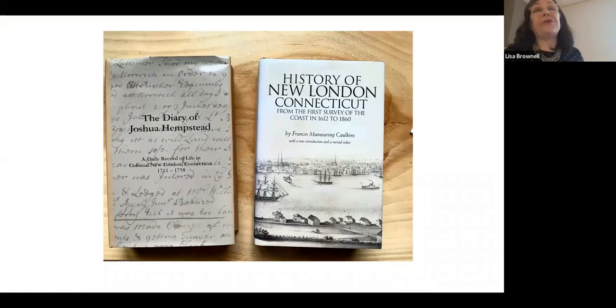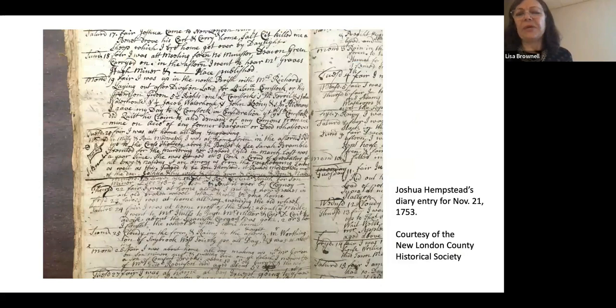These also look very familiar. They're probably the most popular sources I used, and definitely each one of them has 1,000 stories in it. So many of the smaller plots in the book come straight out of mentions in Joshua Hempstead or Frances Calkins, who wrote her history in 1850. But this is a close-up. Patricia Schaefer at the New London County Historical Society allowed me to see the exact page where Joshua Hempstead wrote that he had ridden out to see her execution.